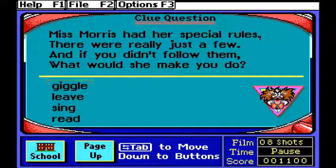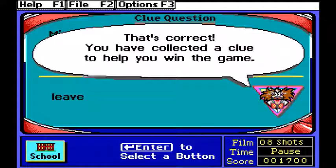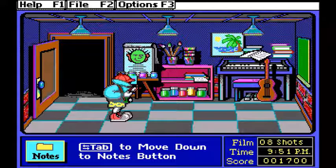Miss Morris had her special rules. There were really just a few. And if you didn't follow them, what would she make you do? Leave. That's correct! You have collected a clue to help you win the game. Nice.